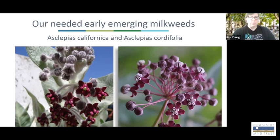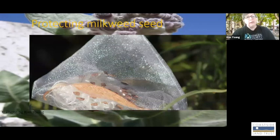They are early emerging. I took this photo because you can protect your milkweed seed, especially if you want to harvest your seed. Also, when you grow milkweed, you might have milkweed bugs that love to eat the seed. I do have them occasionally, so you can cover it with a blossom bag, a favor bag, or a little gossamer string bag, and save your seeds too for planting more milkweed or sharing it.